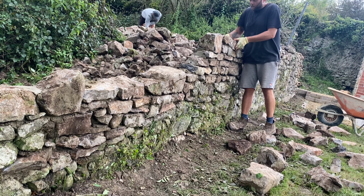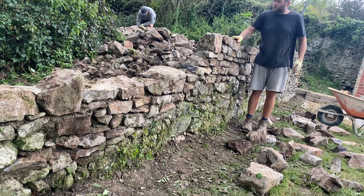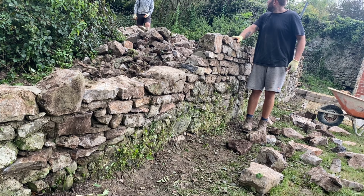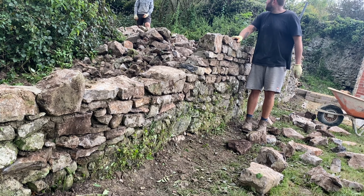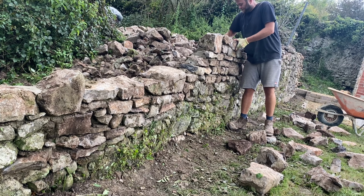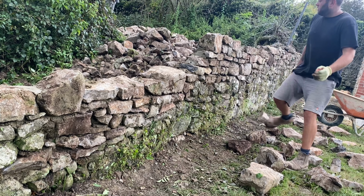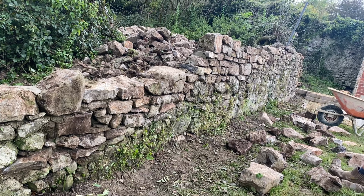The other pile's terrible. Well, like literally, that is all the stone we've got, unless we go around and actually pick out. We'll make what we can out of it. It looks a bit rough when you're doing it, but once we actually get it up.